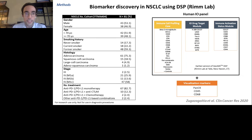So that's that slide, and this is the cohort that we used. I'm explaining here the clinical characteristics of this retrospective cohort. It contains a total of 81 cases, and these are the clinical characteristics that resemble pretty much what we usually see in a routine clinical setting. As you can see, these were patients treated with a variety of different treatments, but we were particularly interested in this subgroup of patients receiving monotherapy with PD-1 or PD-L1 inhibitors.